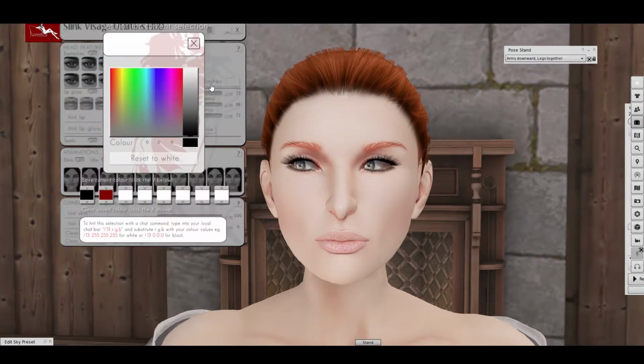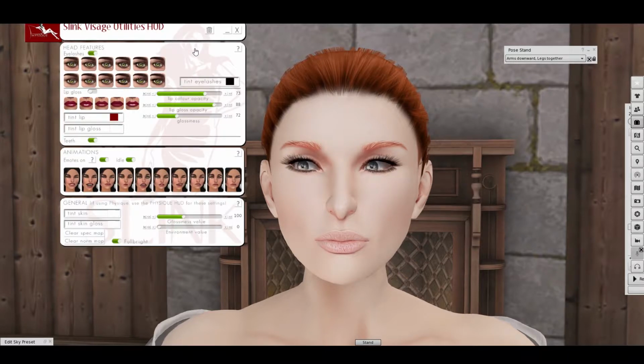Then you can tint them, and we'll see if we can manage a nice dark red here. Something like that. Just a little hint of copper to your lashes, like that. Not bad at all. Or you can just go darker still and just get back to the black like that.